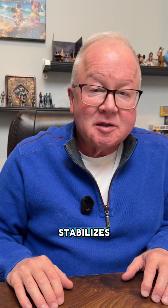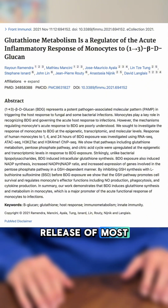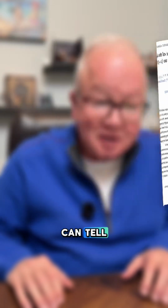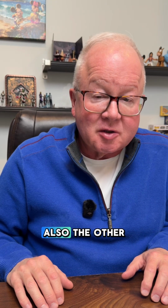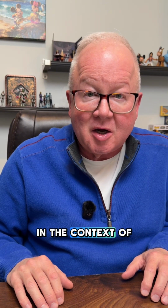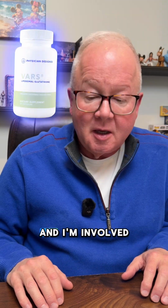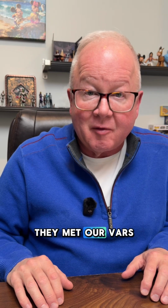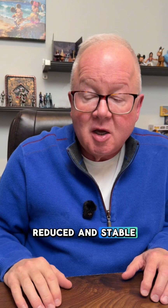How do they do that? Glutathione stabilizes monocytes and prevents the release of most cytokines. As far as we can tell, all cytokines, but they haven't all been studied. Also, the other problem is they haven't all been studied in the context of using a glutathione that actually works. And I'm involved with the only 2 in the world that actually work. They met our VARS standard. That means they were validated, absorbable, reduced, and stable.